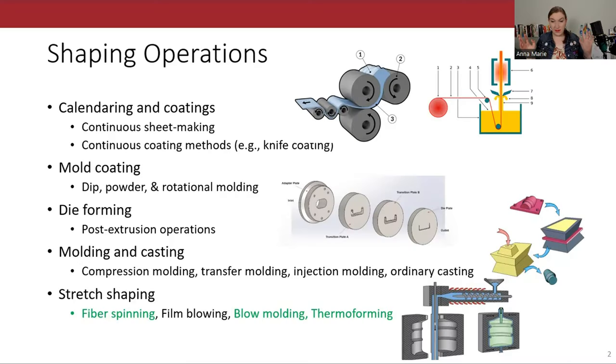Broadly speaking, we can fit all polymer processing methods into five categories. Continuous and molded coatings, which I'm skipping in this run of the course, but it's what my PhD was on, so if you're curious, just ask me. Die forming, which we talked about in our extrusion lecture. Molding, as we discussed in the past couple lectures.